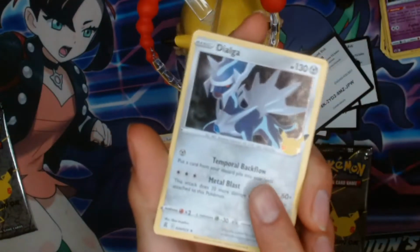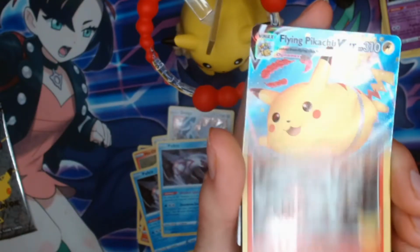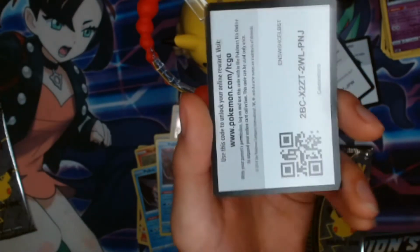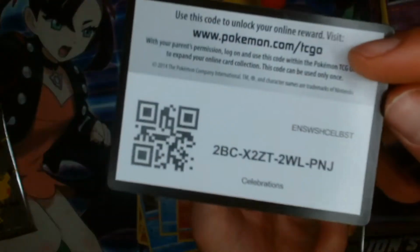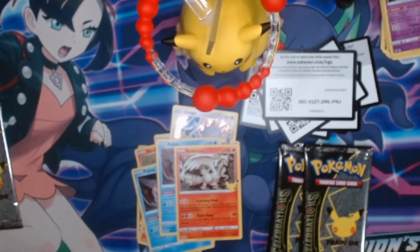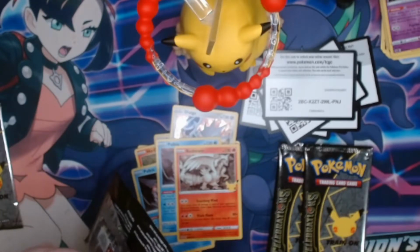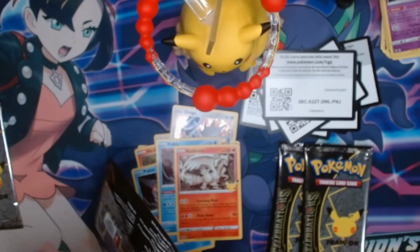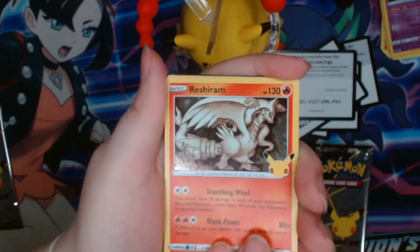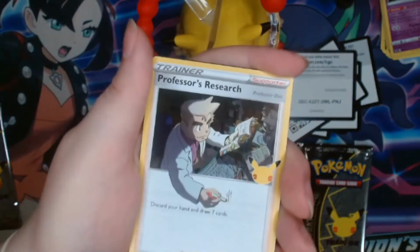Feeling this one. Dialga. And Palkia. And a Reshiram. There we go. Fine. Pikachu. A VMAX. And a lovely code for everybody. Well, for the person who puts it in. Yeah. For one of you. Yeah, these packs are definitely tougher than... And there are other ones to get going. Alright, we got Reshiram, Cosmion, Groudon, and a Professor's Research.